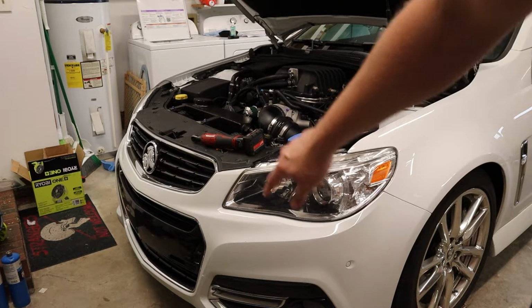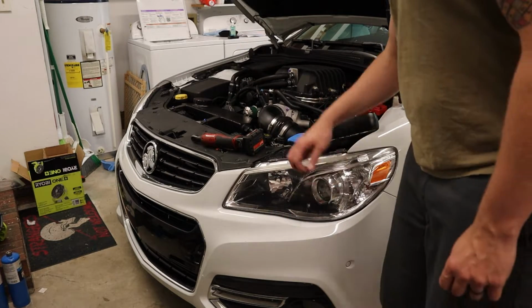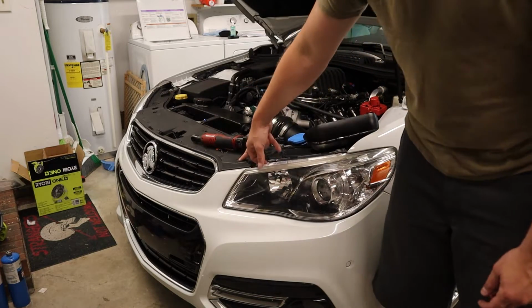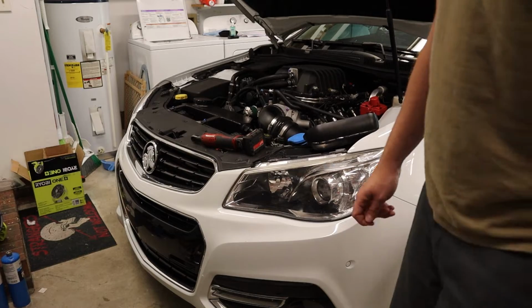So you gotta pull the bumper off to get to the intercooler pump how I have it mounted. To pull the bumper off, you just take out all the 10 millimeters right here on this piece, the T20 Torx bits, and then there's some bolts under the car. I'll try to record those and show you how to do them.